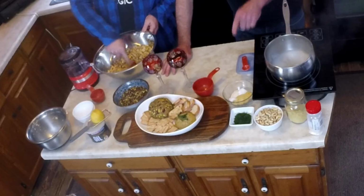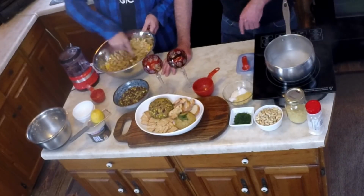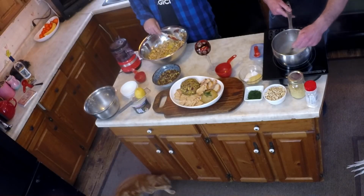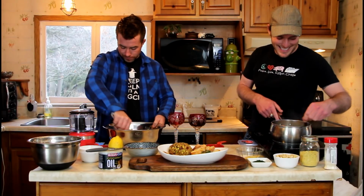And mine's really easy. I've just got that cup of water boiling with 1 teaspoon of agar, and I'm going to let that simmer here for 5 minutes, giving it a little stir. I'm just letting this thicken up a little bit, so this will simmer away while Derek's continuing with his cheese ball.